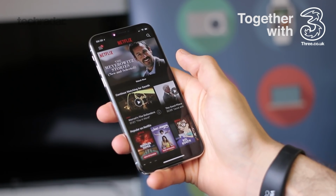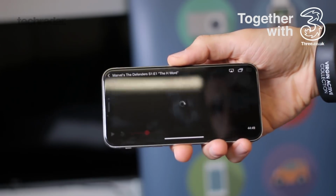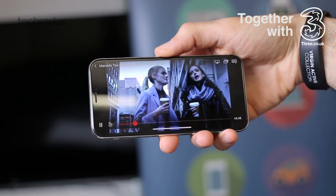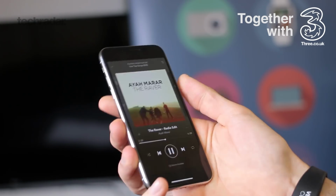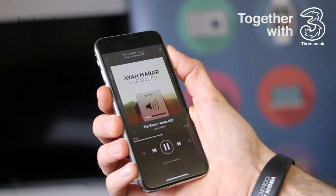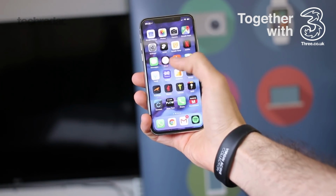The quality of the screen is really good. The color reproduction, the contrast ratios, the brightness, everything works really nicely. It's not going to be the same as, say, a Samsung Galaxy Note 8, but Apple's done it to a refined level that means this is the best screen you'll ever see on an iPhone, and that's what it wanted to achieve.